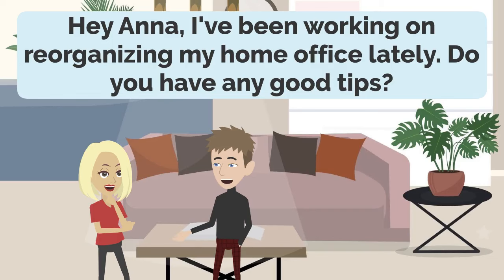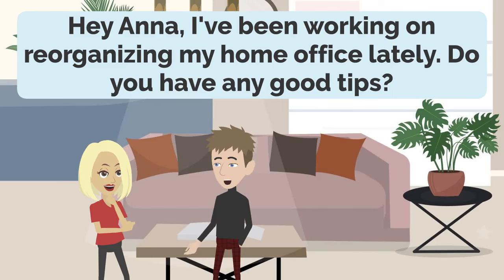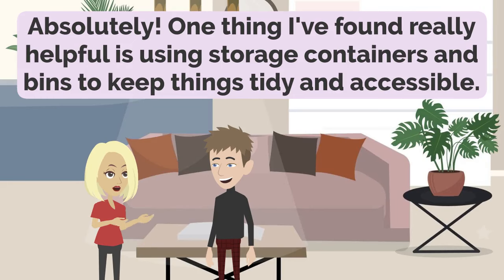Hey Anna, I've been working on reorganizing my home office lately. Do you have any good tips? Absolutely. One thing I've found really helpful is using storage containers and bins to keep things tidy and accessible.